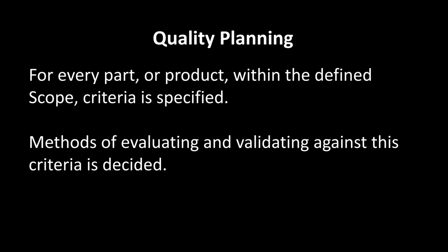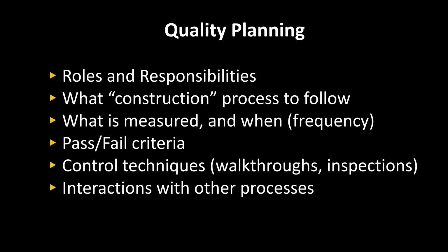So part of that planning to make sure we can do those is going to tell us what the roles and responsibilities are of various people. So what's the project manager's role, maybe the product owner, the technicians, etc. What is their role within the quality process? What is the construction process to follow? In other words, is there a specific method or a specific order that we should do things in? If you think of something like Lego kits, you get the little booklet with it. And it tells you what the order of construction is, that process to follow to get the correct end product.